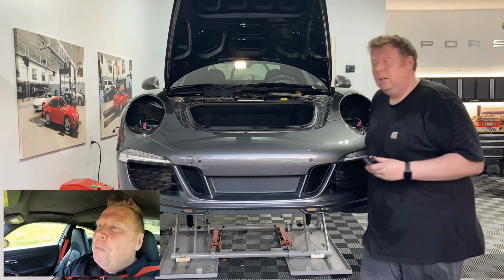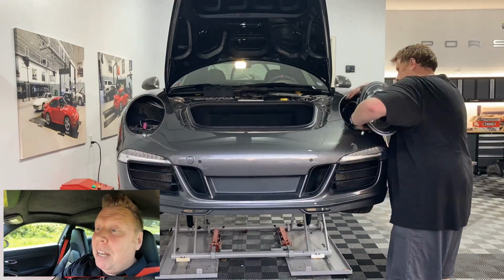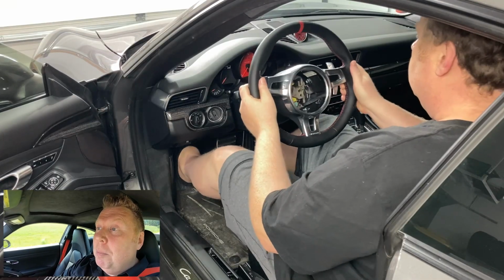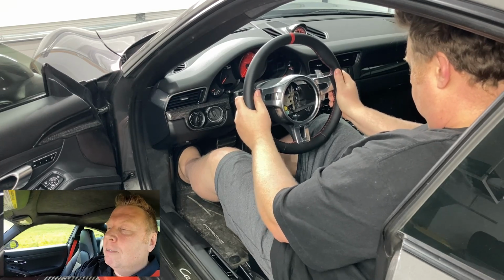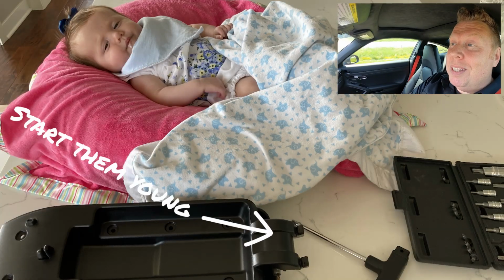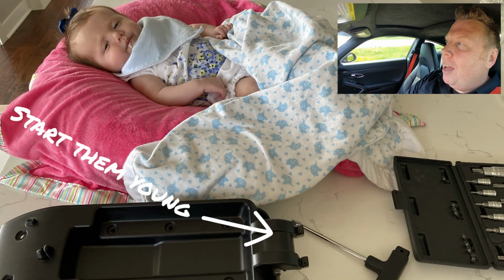Guys, it is good to be back in the 991, and of course my 991 is in most of my videos, but recently I've been doing a lot of DIY videos at home. I really haven't had a chance to drive my car for a while because the steering wheel was in Texas for almost a month, and the front bumper's been off, and I've been doing other things. Oh, and of course two months ago my daughter Grace arrived, so I've had my hands full there.